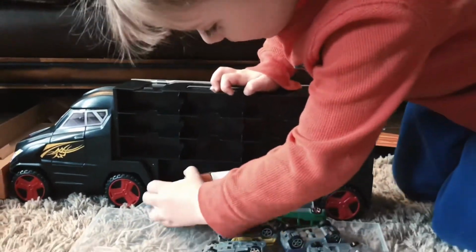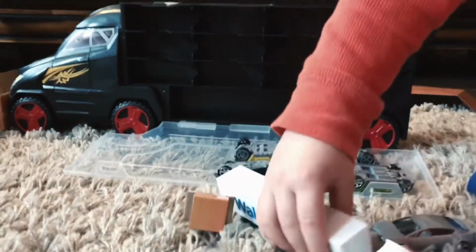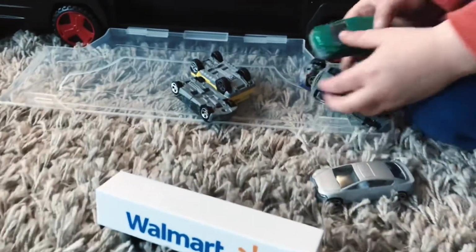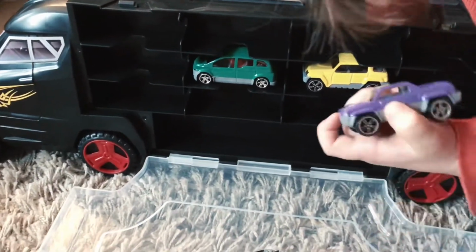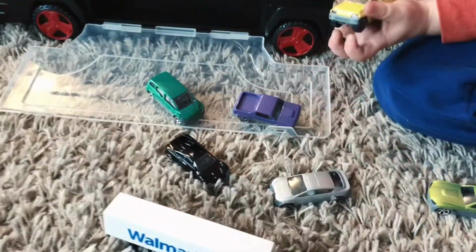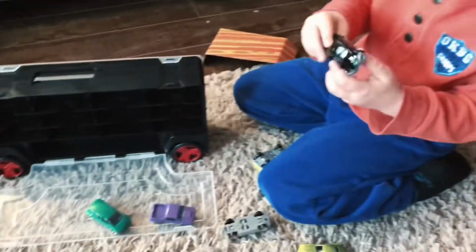Oh my gosh. And look at this truck. So big. I'll get the construction. Wow! I put them in each case! I can put them on that side. I like all the yellow ones. The yellow car? What about that car? That's a race car. No, look at that car, the black one. This one? That one, the race car? It looks like a race car, like a sporty car.